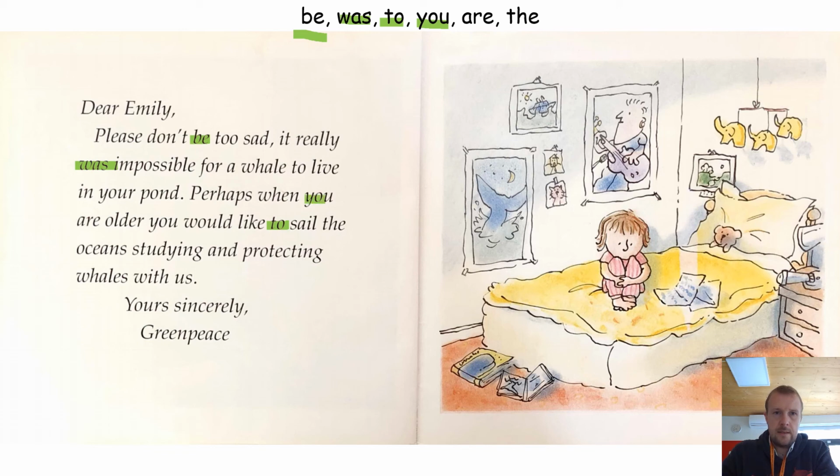Above. That's confusing, isn't it? But it appears more than once. And there's another to, that's why it's confusing. Are. Can you find are? Yeah, there's are and the. Can you find the? Yeah, there we go. There's the.